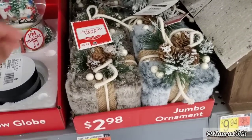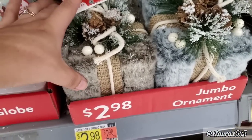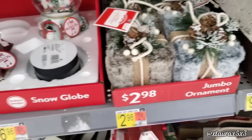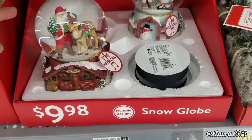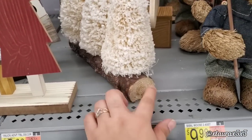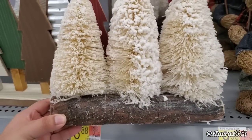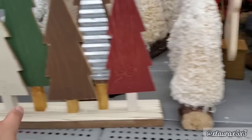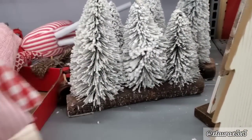Here are some faux fur presents, $2.98. Next to that, they have some snow globes for $9.98. Here are some trees. It is on a log, it comes with three. $6.78, it comes in this off-white version and the green version with the flocked detail.